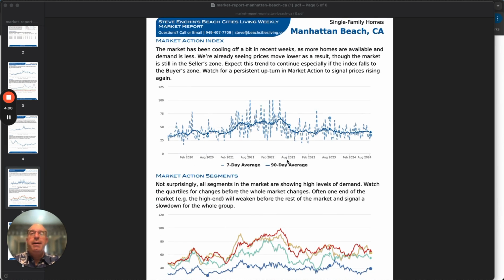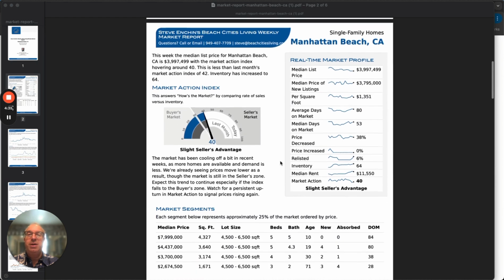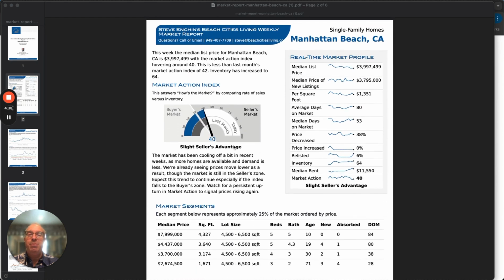Now, back up to the market action index. Here we are. Now this measures the rate of sales versus inventory. So it's dipped slightly to 40, down from 42 last month. And the slight drop suggests that while we're still in a seller's market, the advantage is beginning to wane. The market's cooling is evident as more homes become available and buyer demand softens. So if the trend continues, we may see this index move into the buyer zone, which would likely lead to further price adjustments. And I'll show you where that is. Right here, we have this nice kind of meter that shows where we are, what zone that we're in.